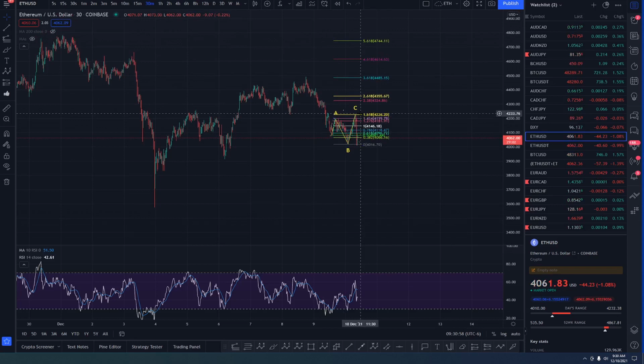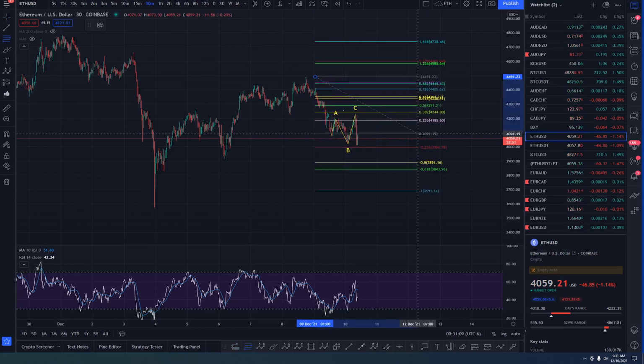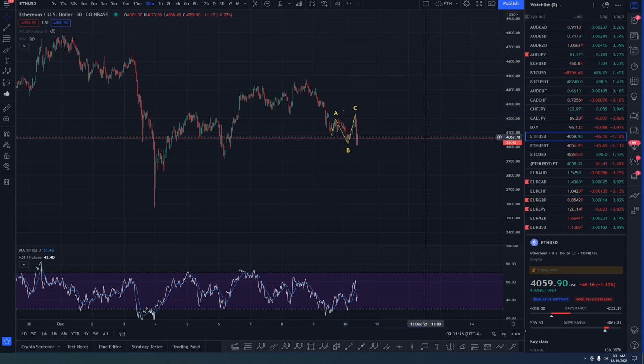Okay, got the three-wave move like we were expecting. Looks like it came back almost to 50%, but not quite. I don't think it hit 50%. Hit the 382. Okay, let's talk about that. If that hit the 382, could that be a fourth wave? It's awful big. But could that be a 4 and this be a 5 of this impulse right here?